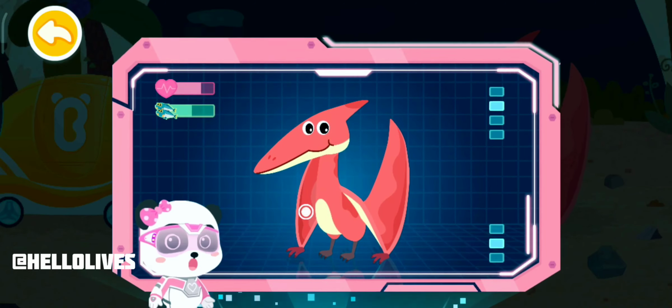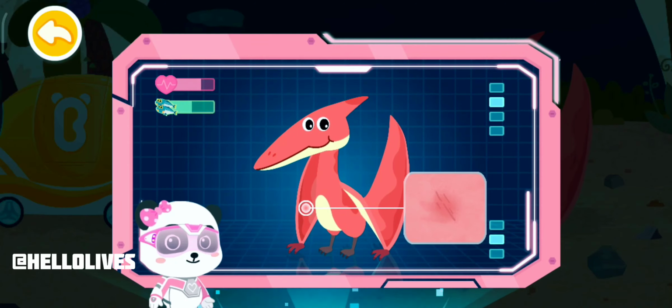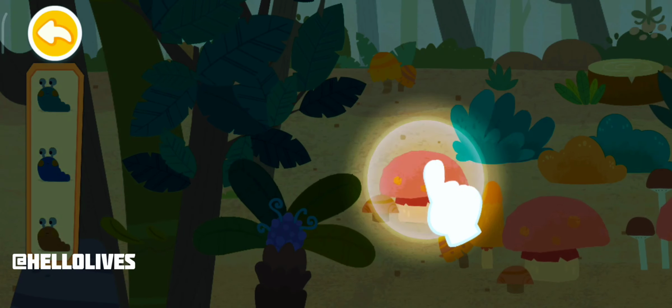The results show that Mr. Pteranodon is weak and undernourished. When scanning its wings, we have found many wounds that need immediate treatment. This is the sticky worm that can heal the wounds. Let's find some. Let's check out where the sticky worms are hiding.